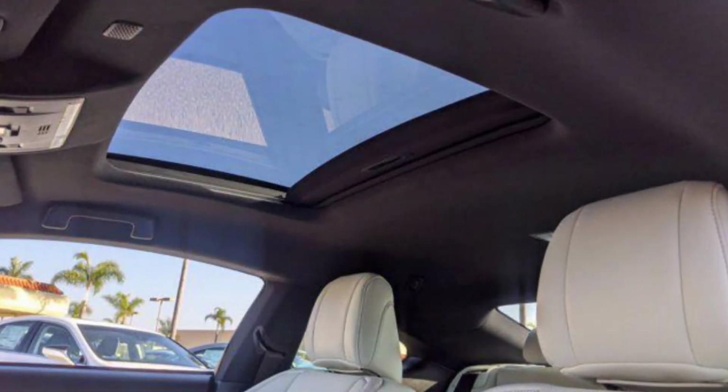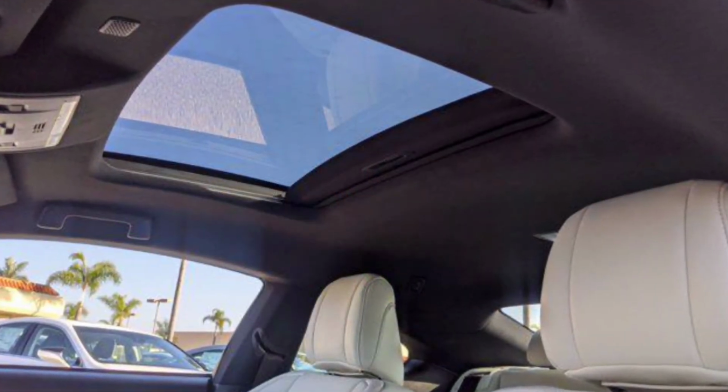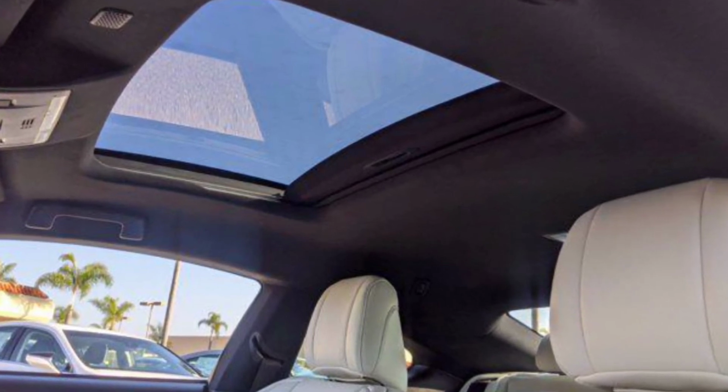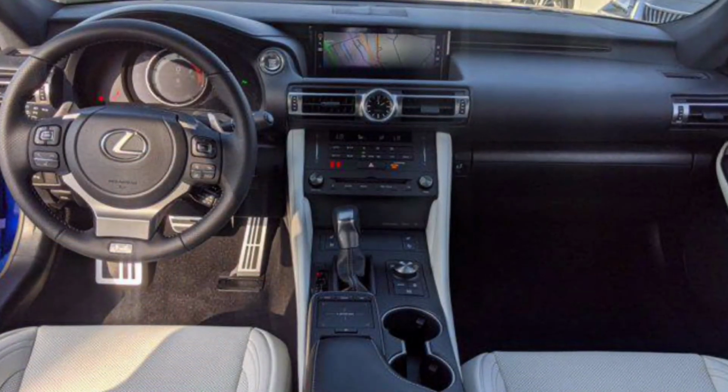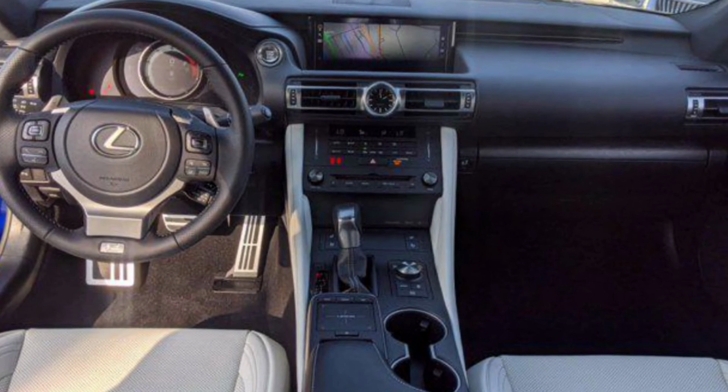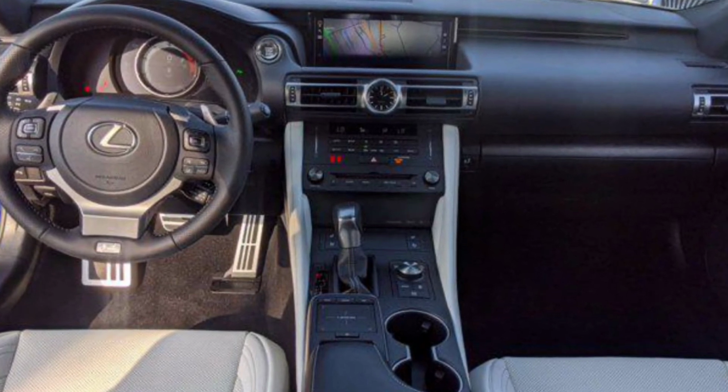And that's part of the problem. Because while the driving experience is actually very good, it doesn't quite match those stunning looks. So, is it a good thing that it looks better than it is, or a bad thing that it isn't as good as it looks? That probably depends on whether you're a glass half full or half empty type of person.